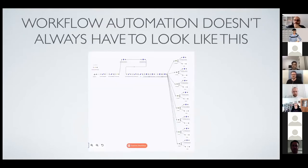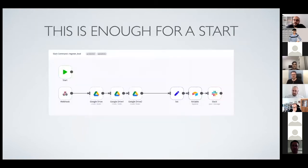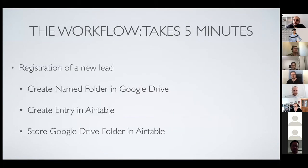Some of the workflows I'm building are more complex. It doesn't always need to be like this. You can also have very simple things that already have a big impact. For example, when we receive a new lead, it's simple things like creating a Google Drive folder for the client, creating an Airtable entry, and adding the Google Drive link into the Airtable entry. It's really simple.